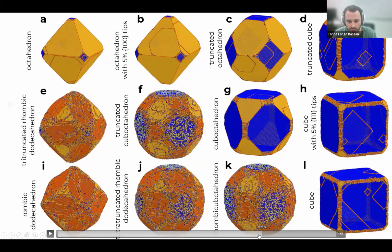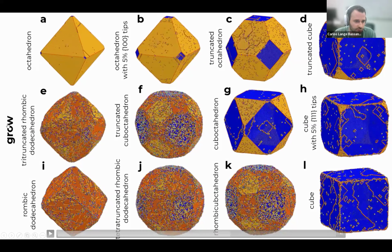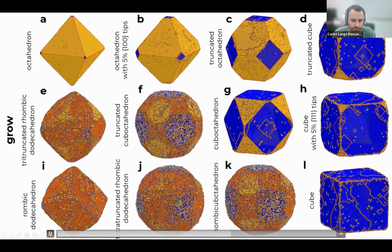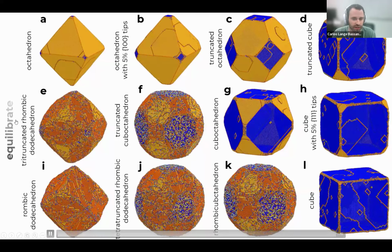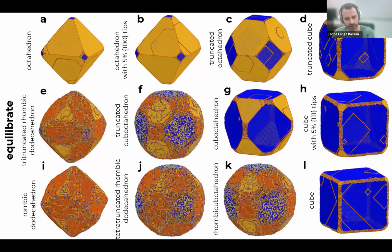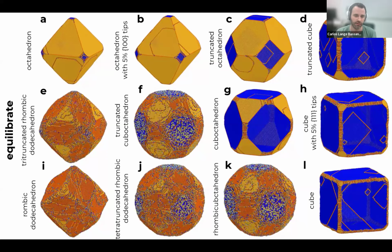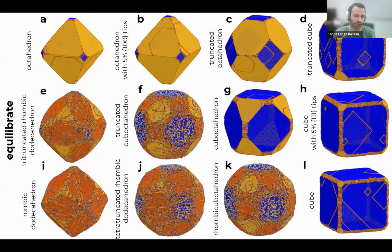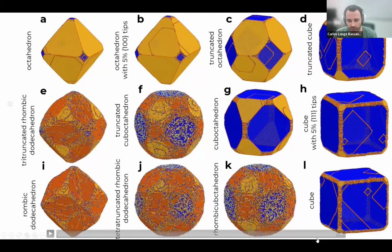I'll go back here in the video. If you see here, it's saying grow, so I'm just growing atoms. And at some point, it will move to equilibrate. Whenever it equilibrates, I'm allowing the simulation to continue until the same number of atoms is growing and being dissolved, so there is no net volume change of the nanocrystal. And this represents equilibration.